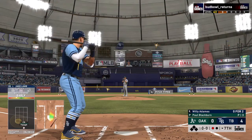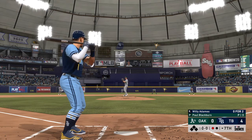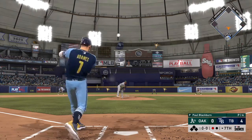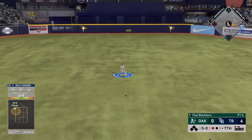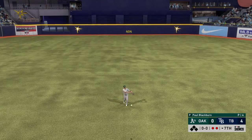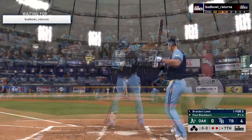Now to the plate, Willie Adames. His last at-bat didn't go his way as he popped out in foul territory. Yeah, Matt, he's got to make an adjustment right here. His swing definitely broke down, dropped his back shoulder, and thus the result was a terrible pop-up foul. And he will make the play out there, and there are 2 away now.